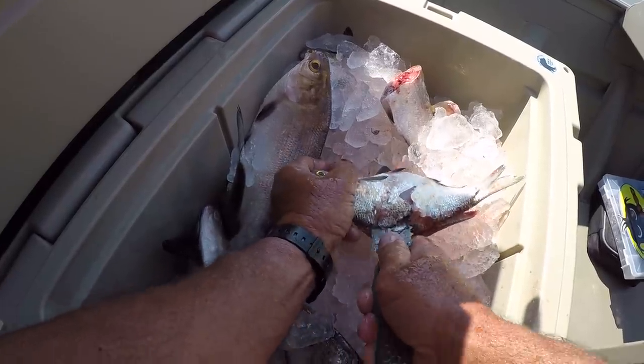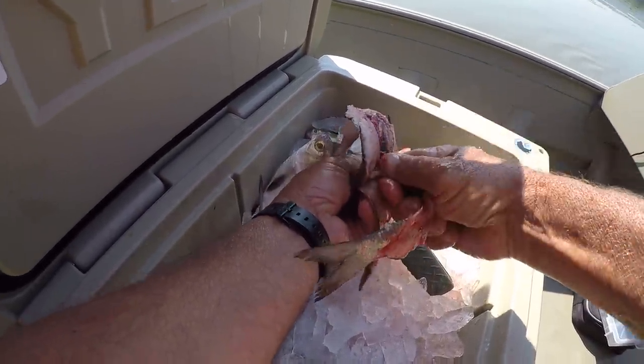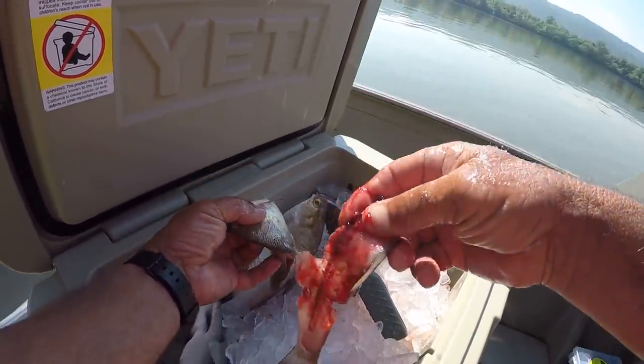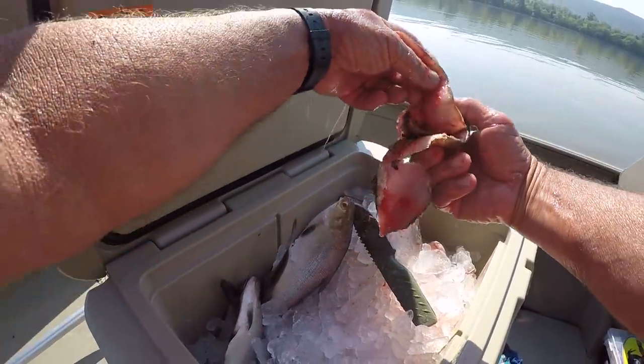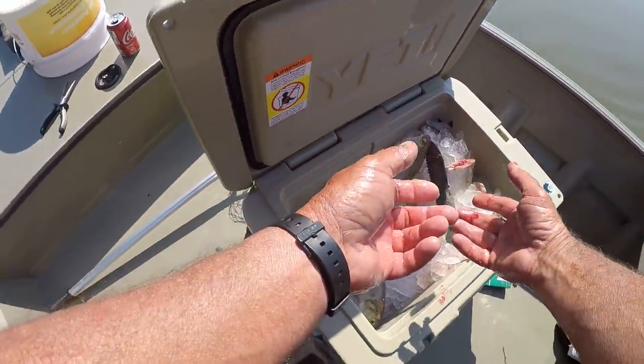I don't want it to slip and cut me. Okay. And just remove this part right here. That's all I'm doing. And that's the flapper. Great for flathead or blue. All right, let's hook it up and throw it out.